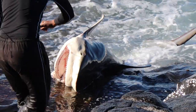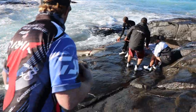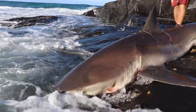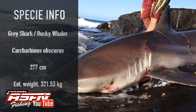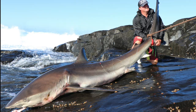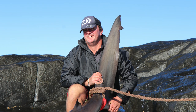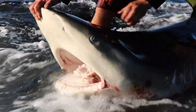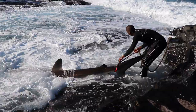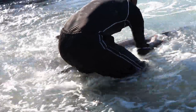Even with his little ballerina dance. You guys can see it's essential to have someone with Andrew's experience to assist you in landing these prize fish. Tyron and Jeremy make use of a very thick rope with a noose to put around the shark's tail. This makes it a lot safer and easier to get the fish out. What a fish. This is one decent grey or dusky whaler, as it's referred to.